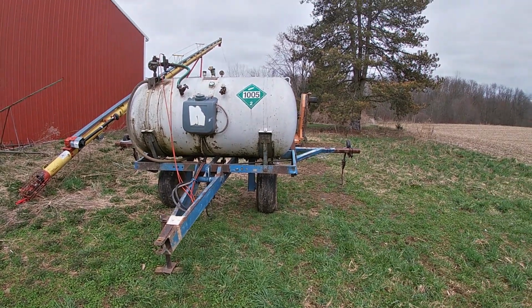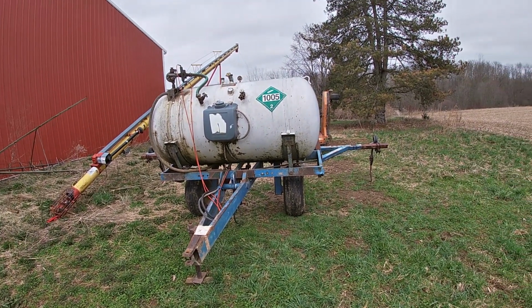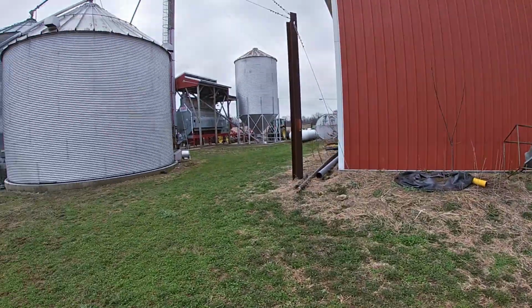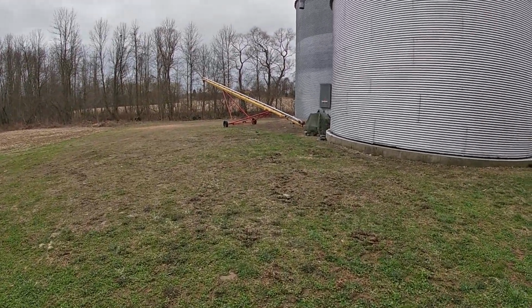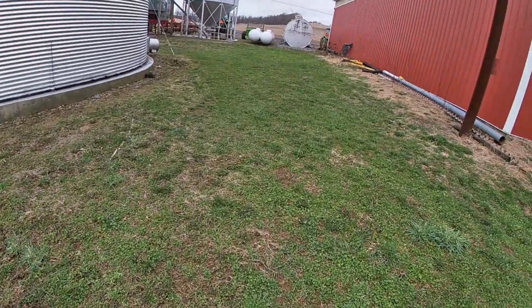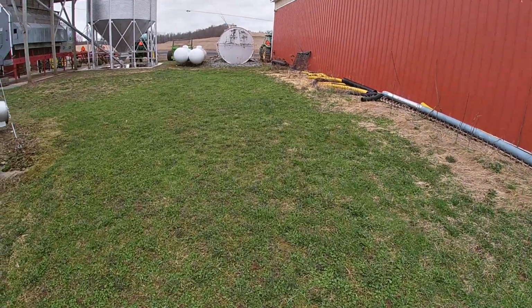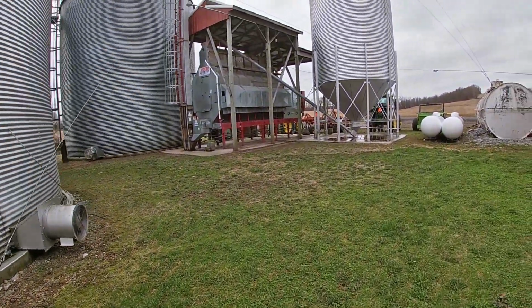But so that is everything I think for spring. There's a 61-foot Westfield auger that we put up to that wet bin right there in the fall. There's another 61-footer that feeds those 2 bins, and then there's the one out front. So I'm pretty sure that covers everything for spring.